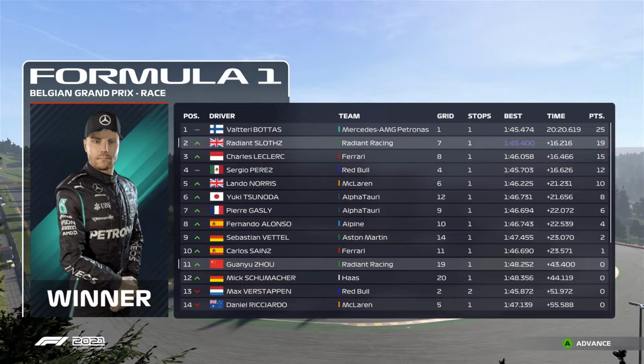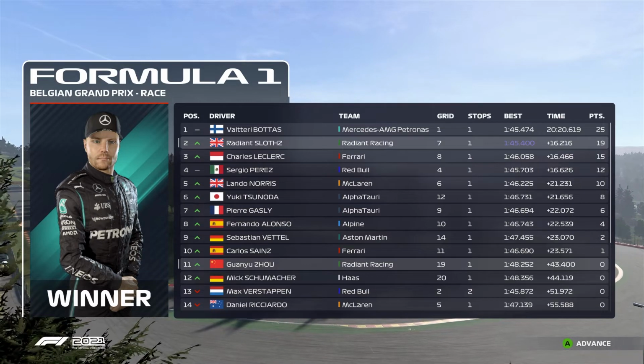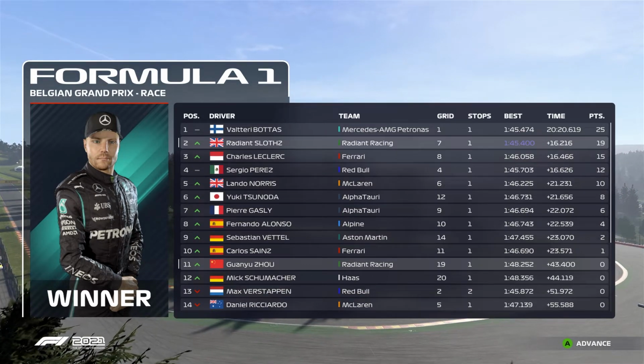So moving on to the race results, it was actually fastest lap for Radiant Slothz as well, so he picks up 19 points there, a crucial point in the battle for the Drivers' and Constructors' Championship. Behind the podium finishers, we of course have Sergio Perez. He was followed by the damaged Lando Norris, Yuki Tsunoda, Pierre Gasly, Fernando Alonso, Sebastian Vettel, and finally Carlos Sainz, with Zhou Guanyu just missing out on the points by about 20 seconds.